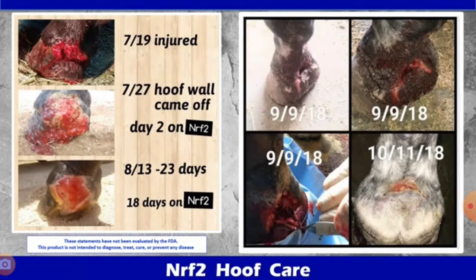And we use that skincare product on sarcoid tumors. We use it on the top. I have a horse that has coronary band dystrophy. Use it on the top of the hoof there. So it too allows you to give Nerf 2 activation from the outside in, as well as the Nerf 2 activated pill from the inside out.